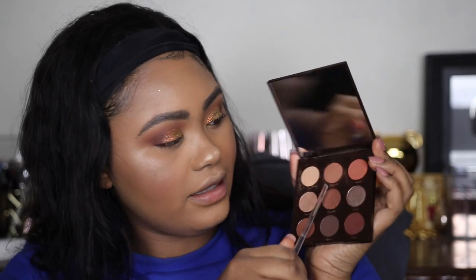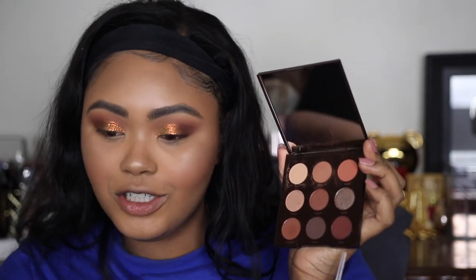I'm gonna mix these three colors, the Jamocha, Surreal, and Chalk, and put that under my eyes just for continuity reasons.